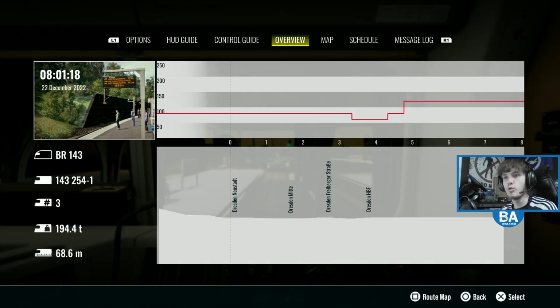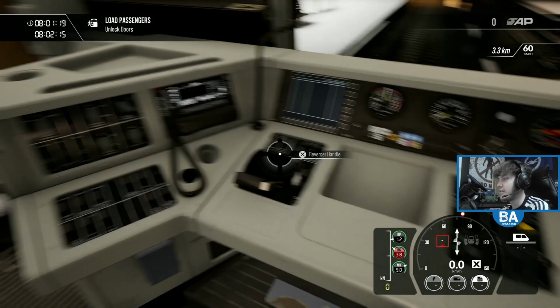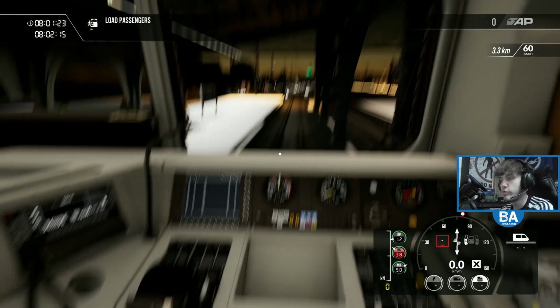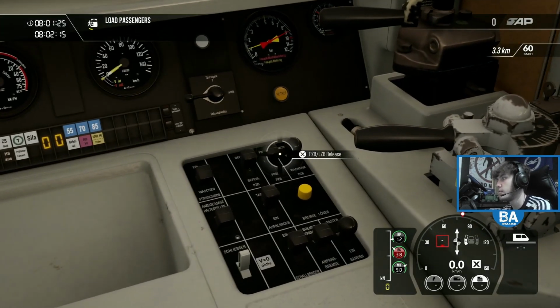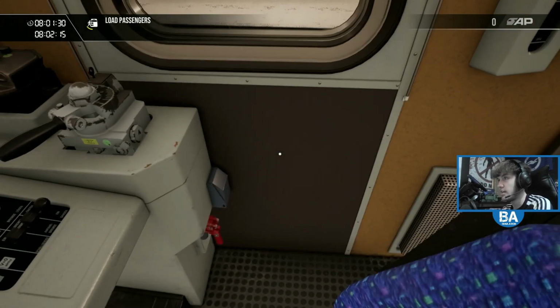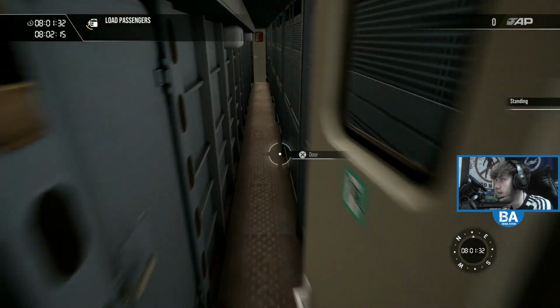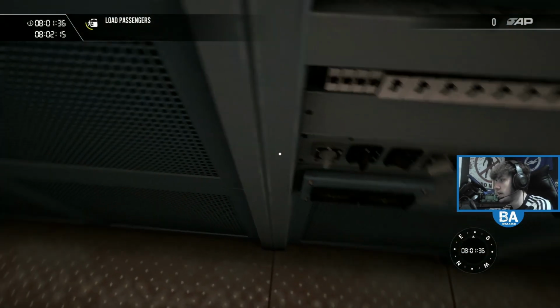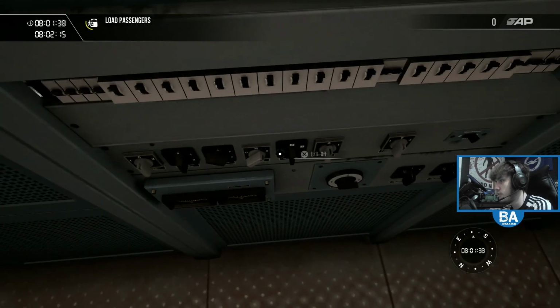Right, let's unpause now. Let's get the doors open as well. But yes, we are in the dreaded DB BR 143, which is one of the most irritating German trains to drive. I don't know, I'm not a big fan of the 143. I mean, I never really was a big fan of it. But yeah, it's just one of those irritating ones. Let's get all of this set up.